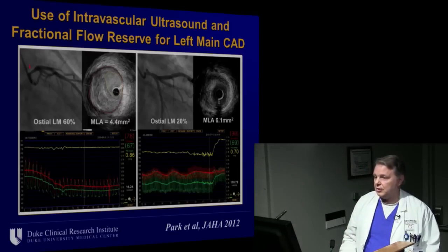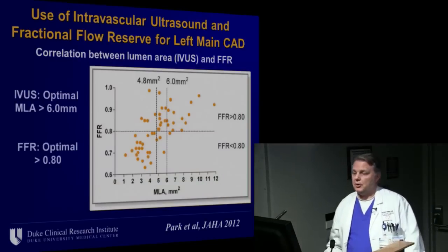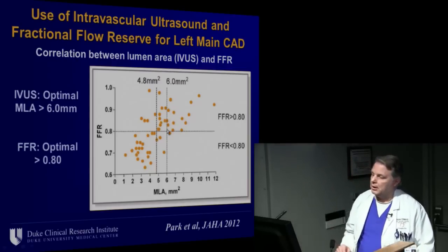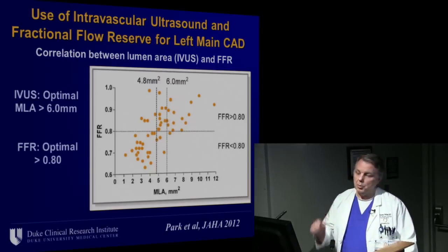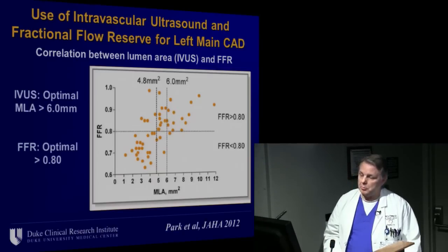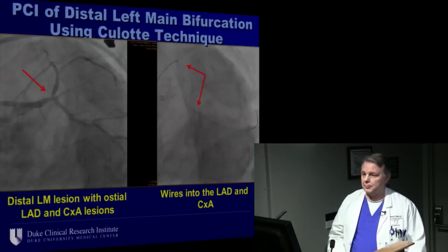Now, it's very clear that if you have a fractional flow reserve less than 0.8, and the area is small, this is easy to decide, and it's easy to decide over here. The hard part is in this sort of middle area when both are borderline. And obviously, this is where more work needs to be done in the future, but it is allowing you to very clearly define what you're doing.